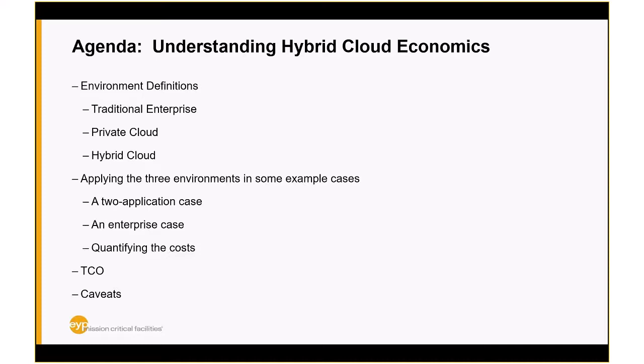But to start this, we really have to think about some definitions, because in the media and all the buzzwords out there, the word, especially hybrid cloud, gets used for a lot of things. So we will first define the traditional enterprise environment, private cloud, and hybrid cloud, at least with respect to what we're talking about today in this presentation.